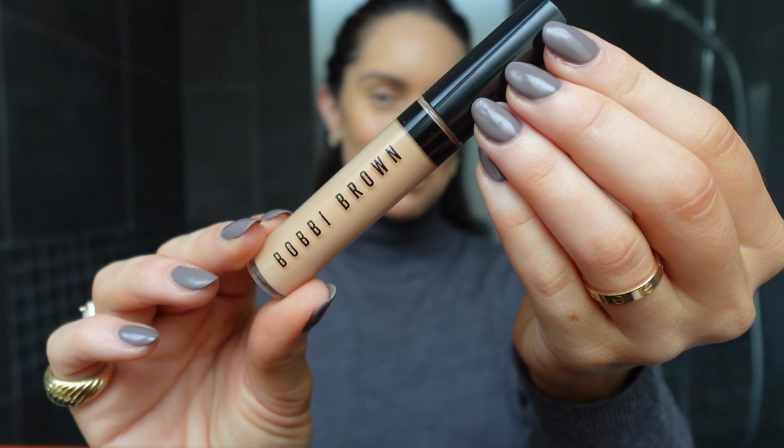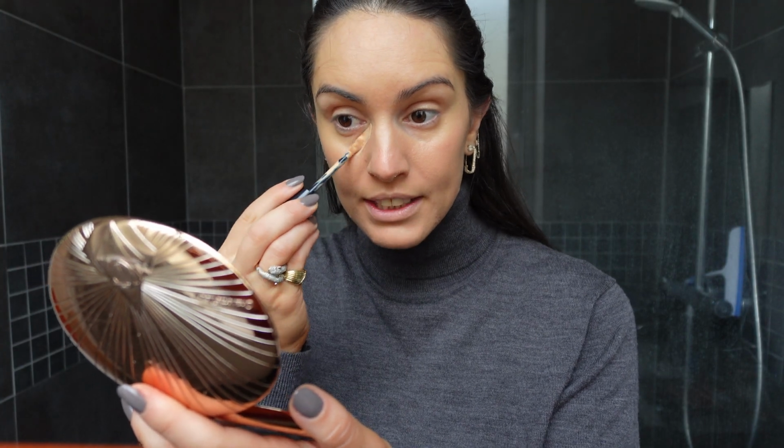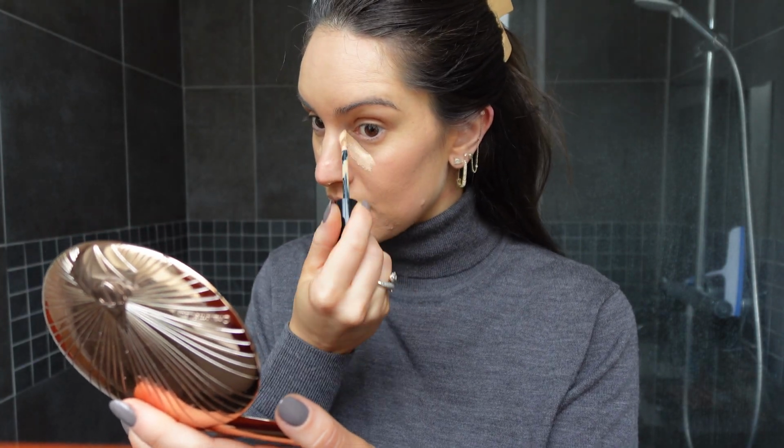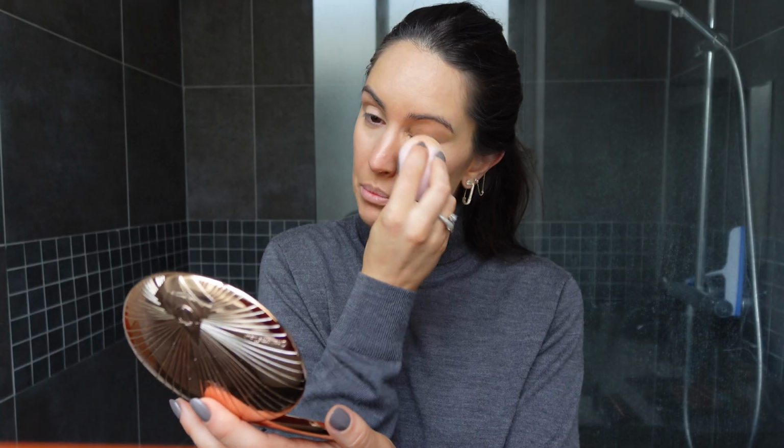Next, what I use is the Bobbi Brown Skin Full Cover Concealer. I particularly like the fact that this one helps conceal the darkness under my eyes in a very discreet, not adding layers type of finish concealer. Do you know what I mean? I work it in with a beauty blender, and I think it works really nice with the Hermès foundation.